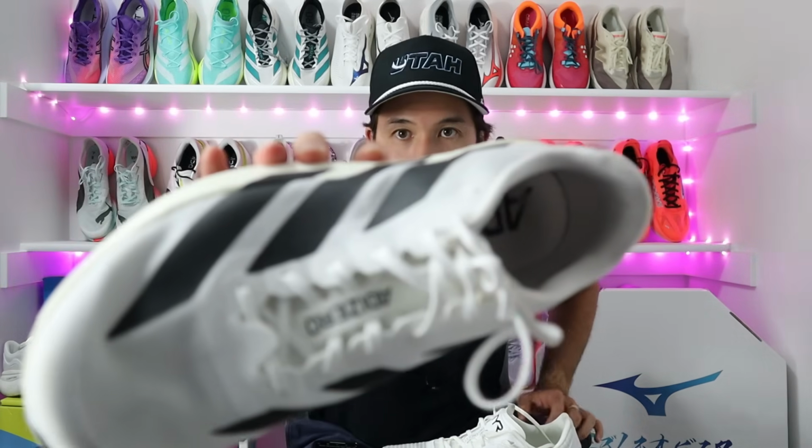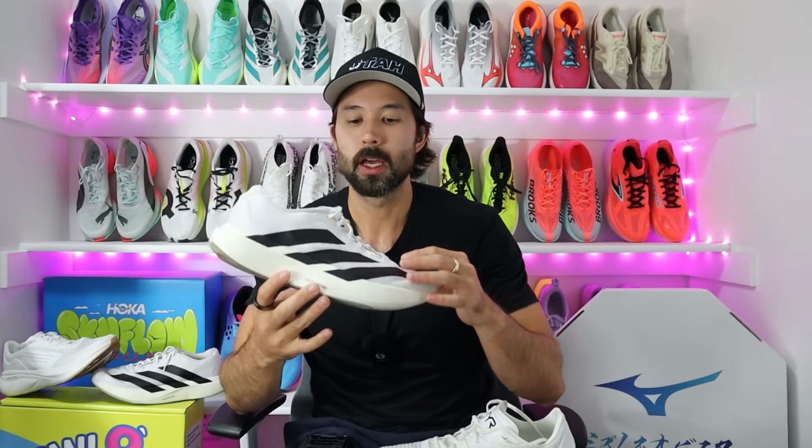really, I kind of like the cushion in the heel area. There's some light to medium padding there. I feel like it's very, very comfortable, and I feel like the material is fairly breathable overall.